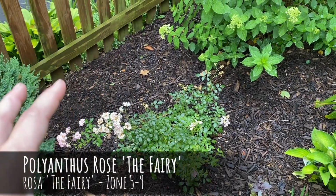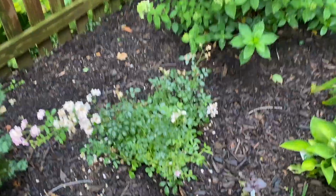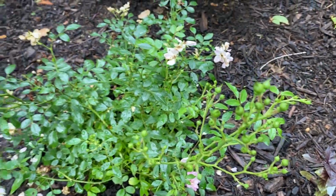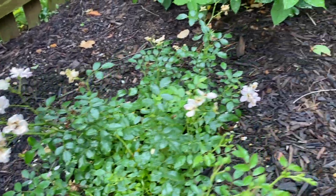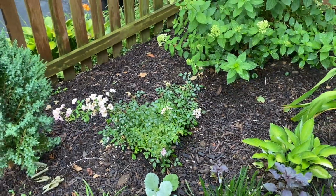Okay, the fairy rose is growing. It is so much bigger than it was when I planted it, and it has put out tons and tons of sprays of flowers, and it continually has more and more buds coming along. This is a rose you don't have to deadhead if you don't want to. You can if you want, but you don't have to.